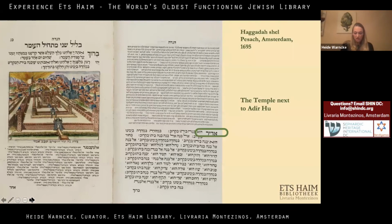One is the large depiction of the temple based on Miriam's plate of Solomon's temple, placed next to the hymn Adirhu, which expresses hope that God will rebuild the temple speedily. Mighty One, build your house soon in our days. By placing the two parts next to each other, the hope that the temple will be rebuilt is visualized.